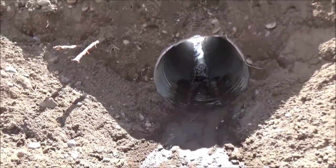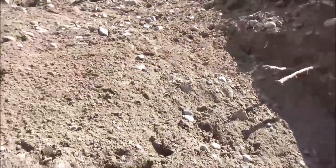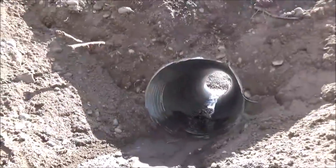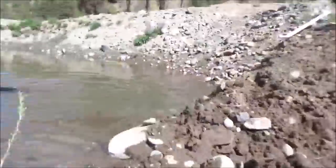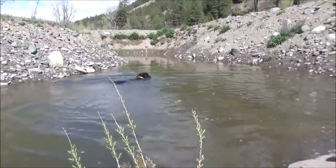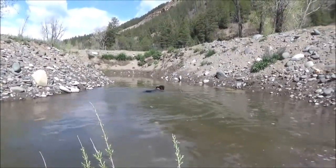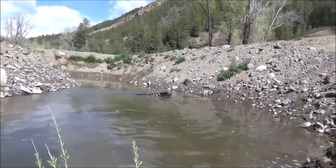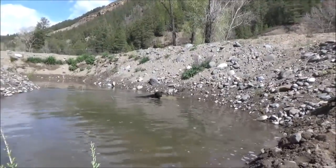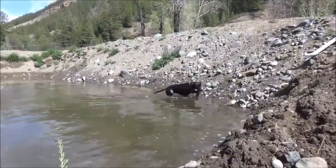May 12th. Cottonwood restoration update. The first of the deep culverts are in, and the dog's swimming. She's getting her swim on. Come here. She's testing her swimmability.